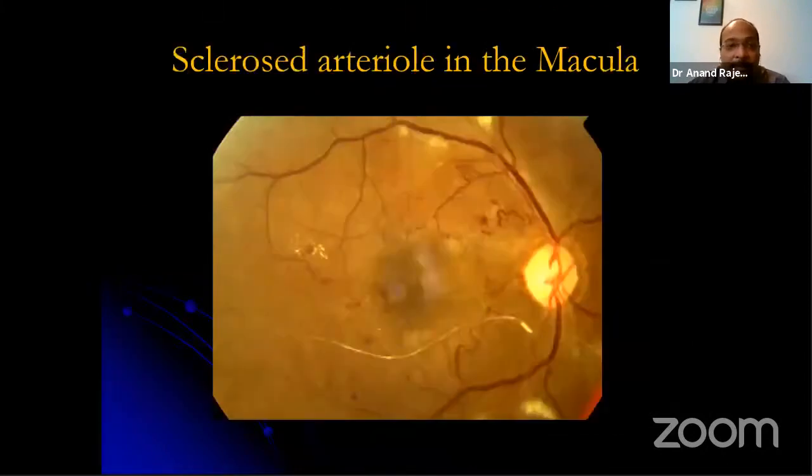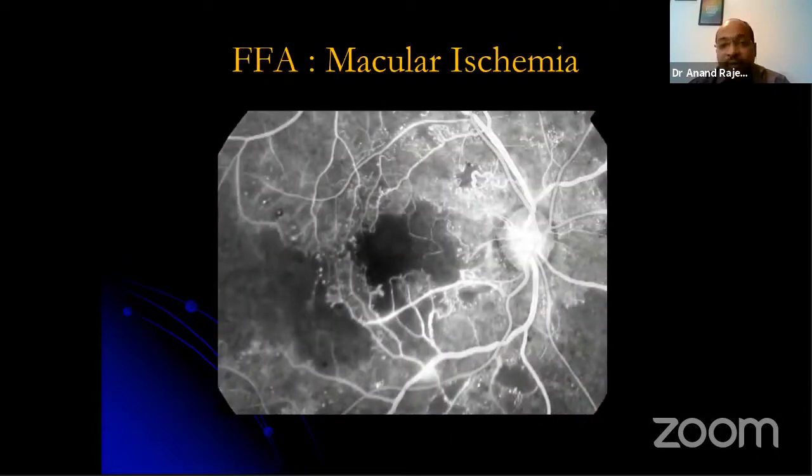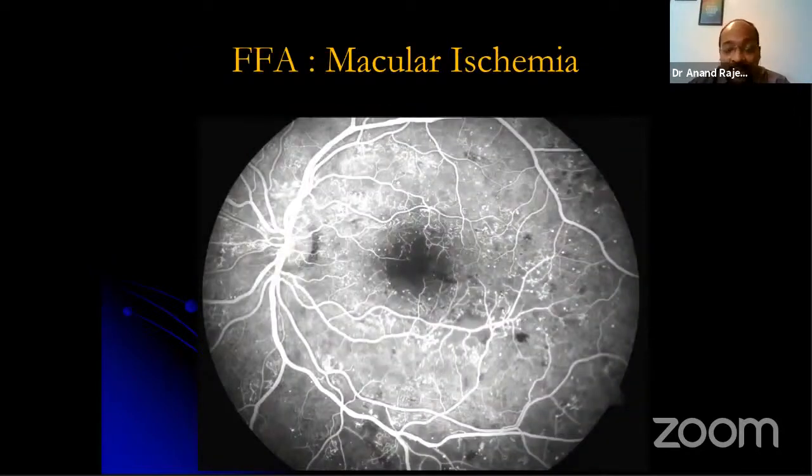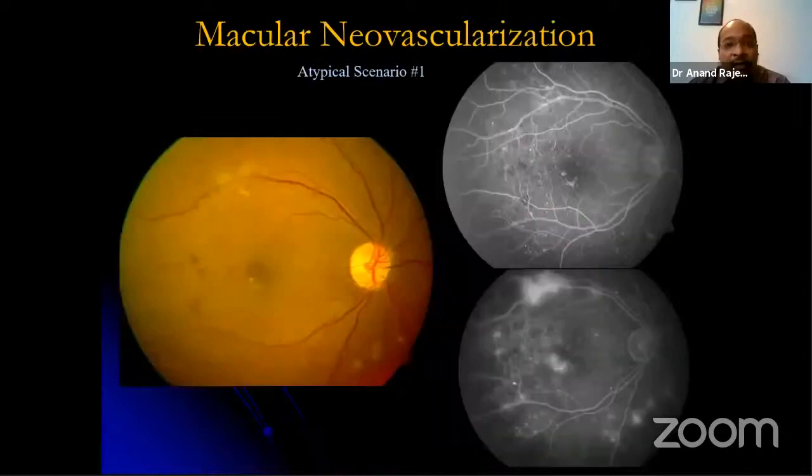This is very important, especially in cases of diabetic patients going in for cataract surgery, which we see a lot nowadays. Fluorescein angiography is also a key imaging modality in a case like this, where you see a sclerosed arteriole in the macula, and it helps confirm what you suspect, the macular ischemia. It might also show up ischemia in the periphery. Blot hemorrhages in the macula, alongside corneal spots, is also another soft sign of macular ischemia, and fluorescein helps uncover that.